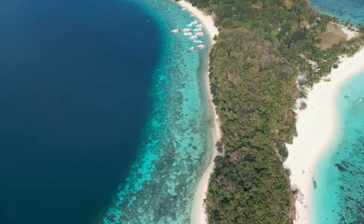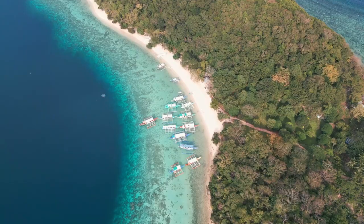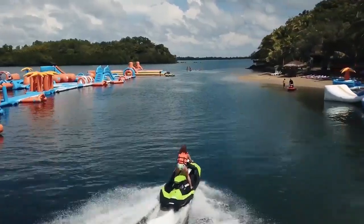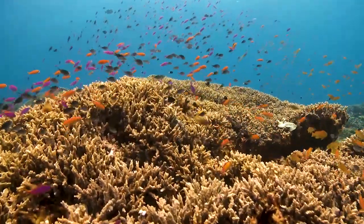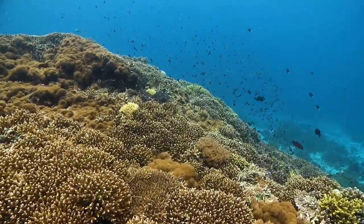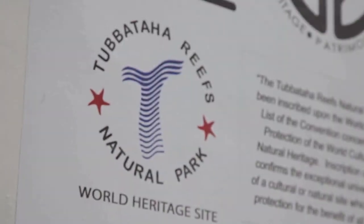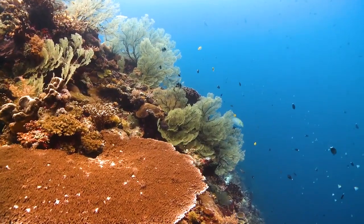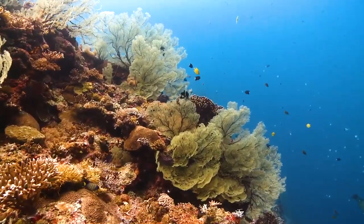One of Palawan's most incredible natural wonders is Tubbataha Reefs Natural Park. Located 150 kilometers southeast of Puerto Princesa in the middle of the Sulu Sea, this marine sanctuary protects a massive 97,030-hectare coral reef ecosystem. Declared a UNESCO World Heritage Site in 1993, Tubbataha is one of the largest no-take zones in the Philippines. All fishing and collecting of corals or shells is strictly prohibited in order to protect the reef's vulnerable marine species.